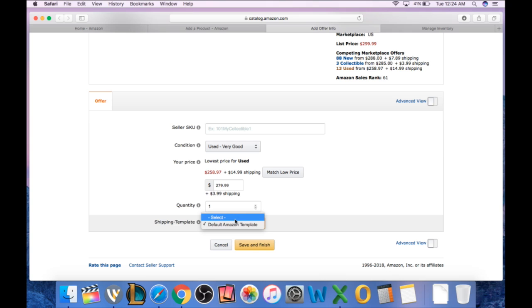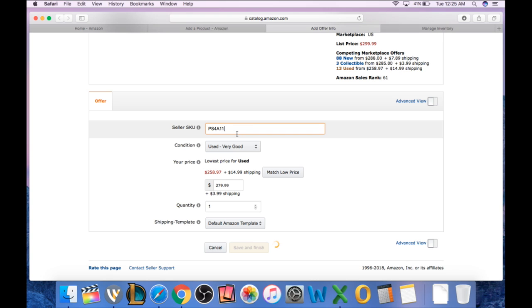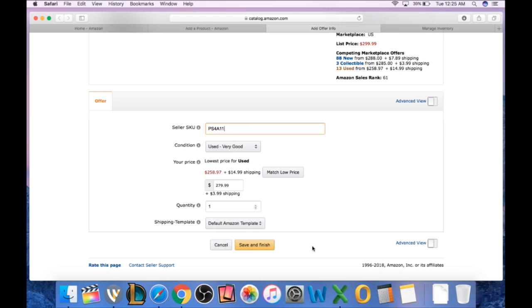And then the shipping template, this is where you would select your edited shipping template if you created a custom template, like priority or charging for it or express or whatever, which again, I'll do a video to show you guys how to edit all the shipping settings on Amazon, but that's where you would select that. And then finally, you would do save and finish. I'm not going to save and finish this, otherwise I'm going to have a PS4 up for sale that I don't own. But that's all you would do.